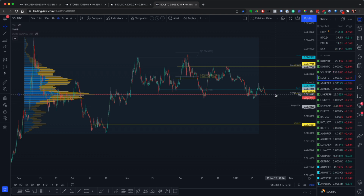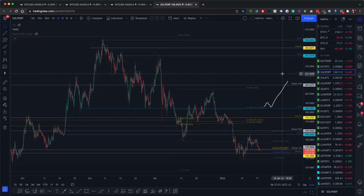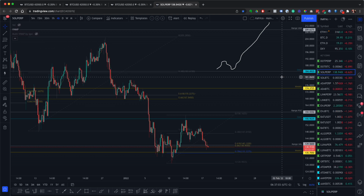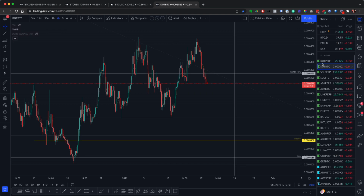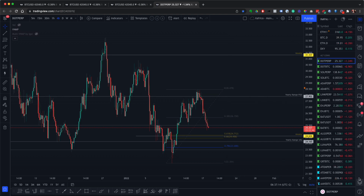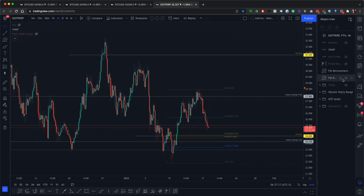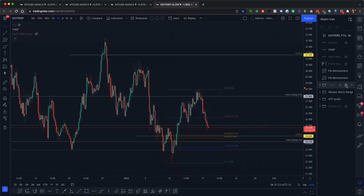So Solana, we're also here on a very critical level. Solana BTC, now Solana USD, also there on that Fibonacci and value area low. Dot had quite a pullback, so it came so close to being stopped out last night on that trade of mine. Really on the edge here, but anyway, already taken profit, so now it's just a bonus if it runs.